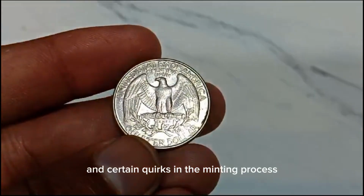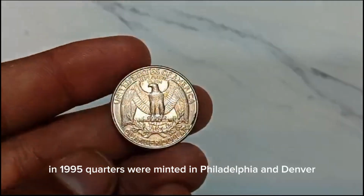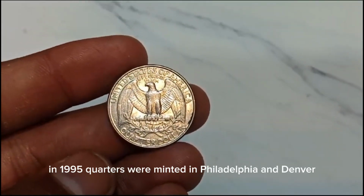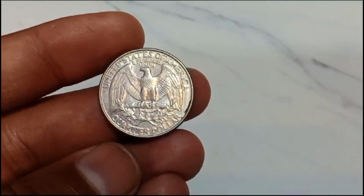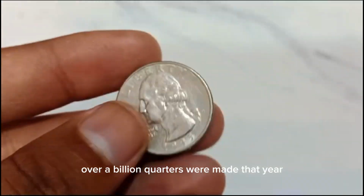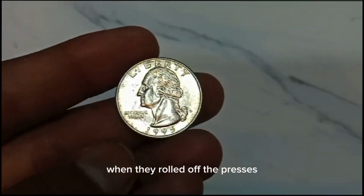However, time and certain quirks in the minting process have made it a hot commodity today. In 1995, quarters were minted in Philadelphia and Denver, marked by the P and D mint marks. Over 1 billion quarters were made that year, meaning they weren't particularly scarce when they rolled off the presses.